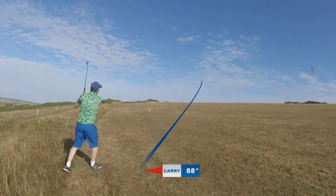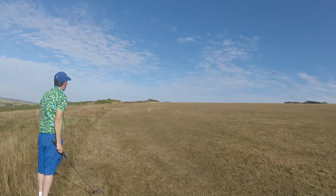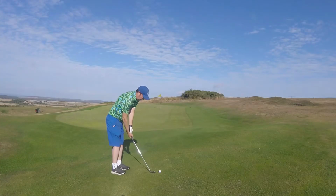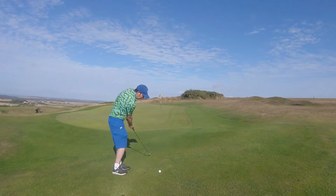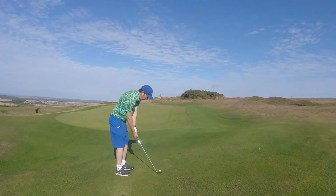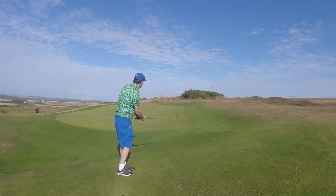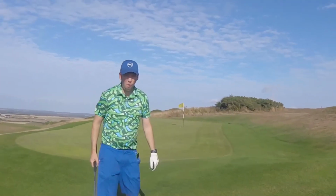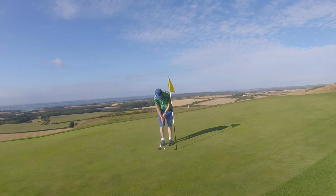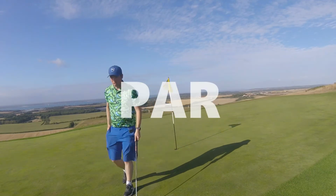So as you can see here, I'm down behind the 150 marker, 6 iron in hand, and I'm just trying to get it on up there. It's probably playing more like 180 to be honest, and that's why I had 6 iron. I managed to get it up just shy of the green here, and those who've seen my vlogs before will know that chipping from this distance is sort of my clutch play, and it certainly nearly was here. Very, very close to getting ourselves a birdie there, but we will take the par and move on.